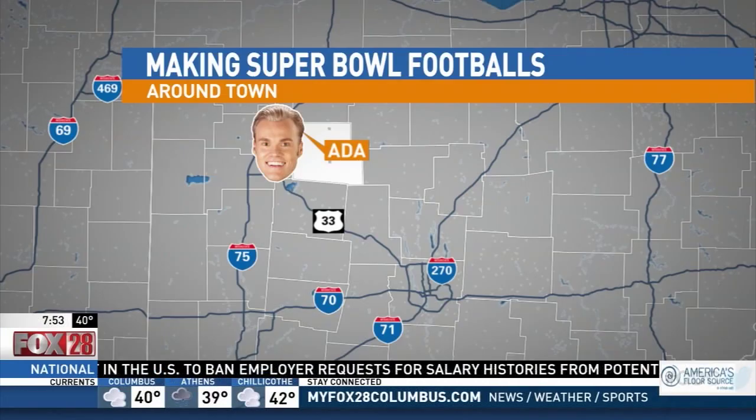It is the last day. Footballs for the Super Bowl will be made at the Wilson Factory in Ada. You got this one right here? Right, this one's from 2015? Yeah, so 2 years ago. That's where Cameron Fontana is this morning. He's at the Football Factory, and he's getting some work in.